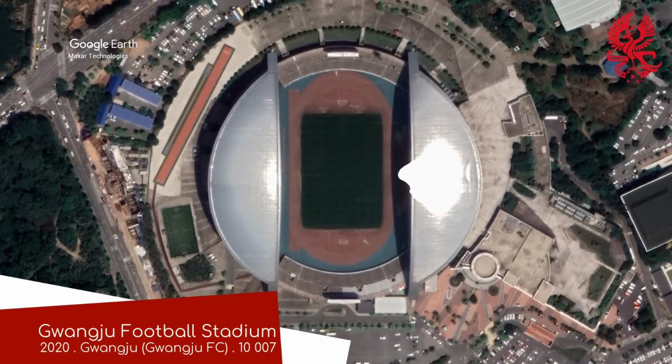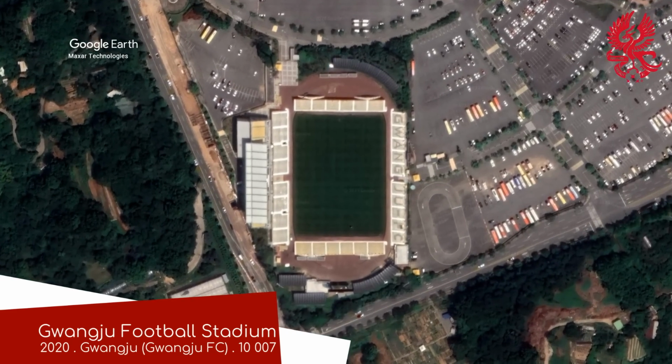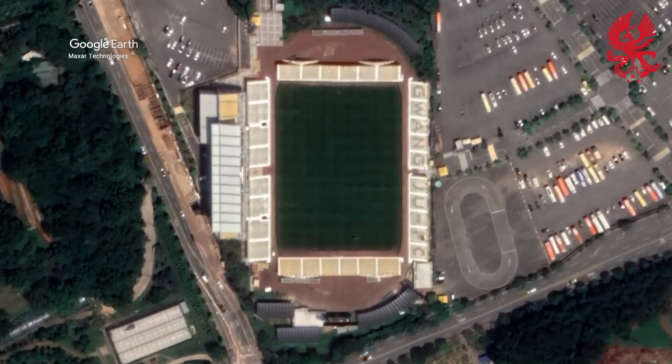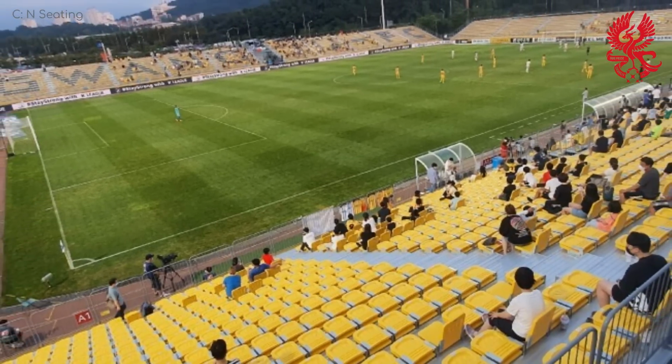Gwangju Football Stadium, Gwangju FC. Well, they don't actually play at this big stadium anymore. They've been playing next door at the auxiliary stadium since the start of the pandemic. This stadium might be smaller and less spectacular, sure, but at least it's rectangular.